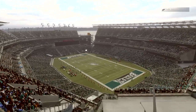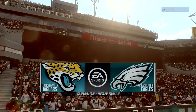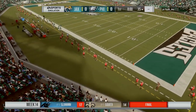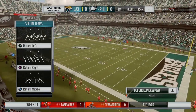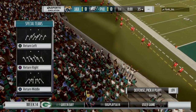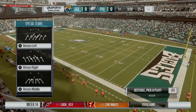All right, Coach, it's the NFL on EA Sports as you take a look there at Lincoln Financial Field in Philadelphia, PA. The scene a few moments ago, here it is. It's unlike any other in sport as both teams made their way out of the tunnel. These folks are fired up as their guys are ready to do battle between the Jacksonville Jaguars and the Philadelphia Eagles.